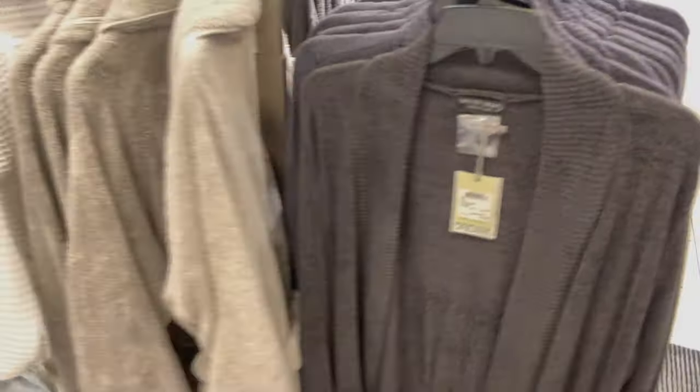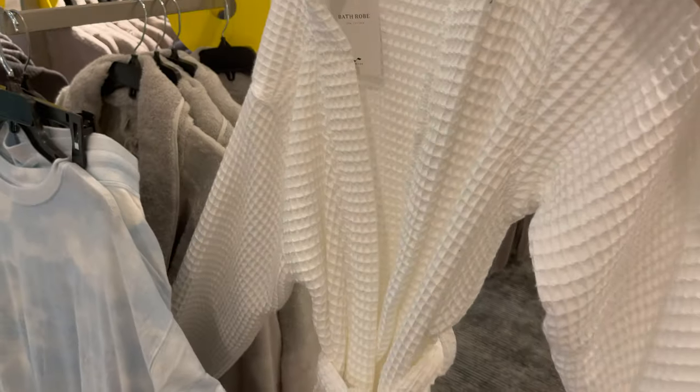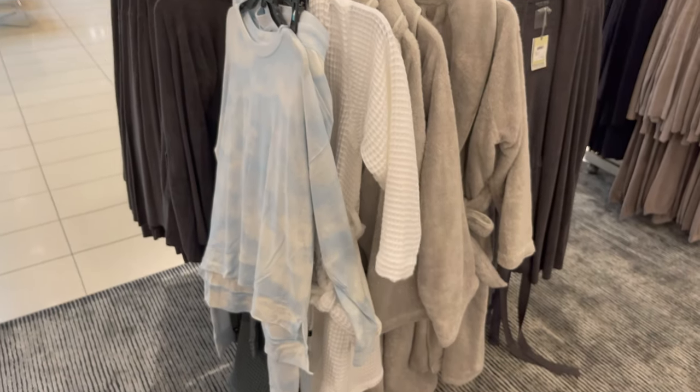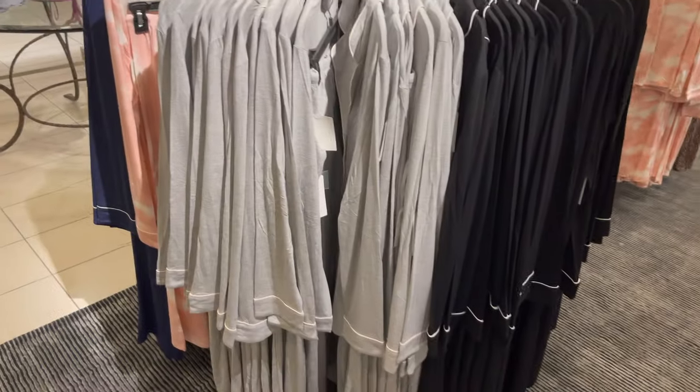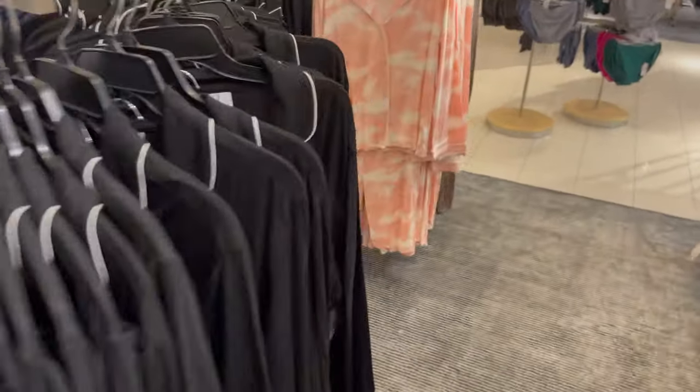They have some robes. I really want this waffle knit robe so bad, but it's like $70 and I know there's probably one on Amazon that's a little bit more inexpensive and I don't need a $70 robe right now. These look like the ones from Target. I have a lot of dupes I think I can make a video of. Look just like the Target ones.